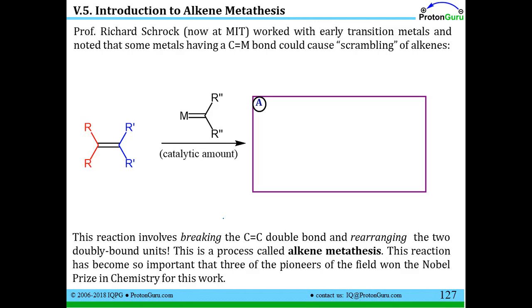He did some work with early transition metals, and he saw some really interesting reactivity between metals that have metal-carbon double bonds, like this guy, and alkenes. He noticed there would be some sort of scrambling where you see this piece I've shown in blue and this piece I've shown in red. And he discovered that if you have a metal-carbon double bond like I have here, just in a catalytic amount, you would break apart these pieces and your products would have some alkenes where two of the blue halves were stuck together, which suggests that somehow you're breaking the carbon-carbon double bond and sticking two blue pieces together.